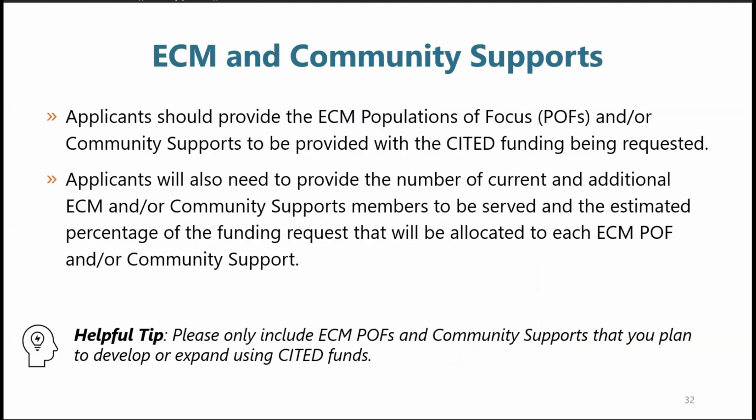The next section is ECM and Community Supports. So here you're going to provide any of the ECM populations of focus and/or community supports that are to be provided with CITED funding being requested. You're also going to need to provide the number of current and additional ECM and/or community supports members that you expect to be served, and the estimated percentage of funding that will be allocated to each ECM POF and/or community support. So for this, you should only include populations of focus or community support services that you're going to be using CITED funding for.